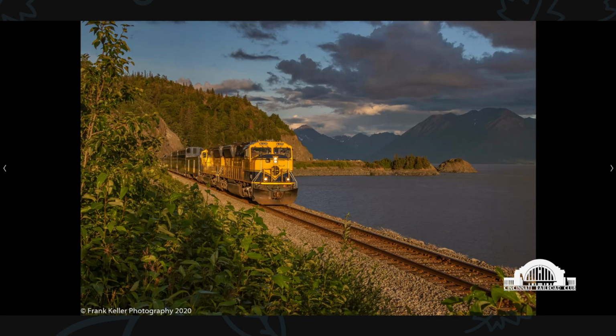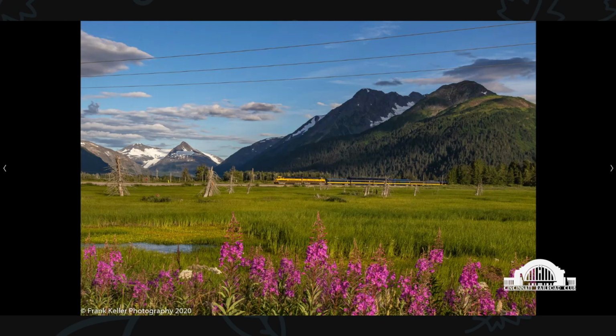Some end of the day shots. I'm at post 98 or so. Get some great sunsets, sunrises. Good point. Good area to see a lot of beluga whales in the beginning of the season, end of the season. Very beautiful area. Lots of visitors there. Big parking areas to pull off and take in the view.